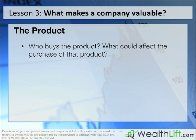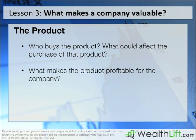If Dell Inc. sells most of its computers to businesses rather than consumers, you need to consider what kind of spending decisions companies are going to make. You need to also consider what makes that product profitable for the business. One thing investors often look for is the scalability of a product. For example, Microsoft develops one version of the Windows operating system once every several years, and then sells millions of copies of the same product for the minimal cost of packaging and pressing a CD. These sorts of product features are the difference between a good company and the next multi-billion-dollar company.